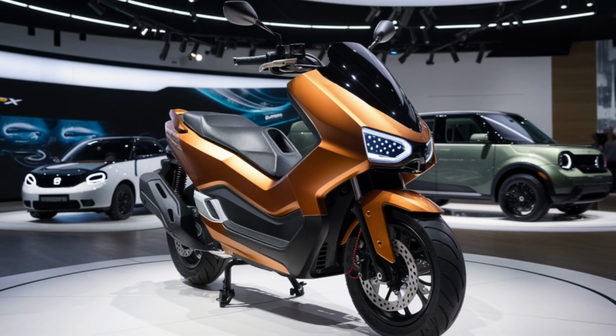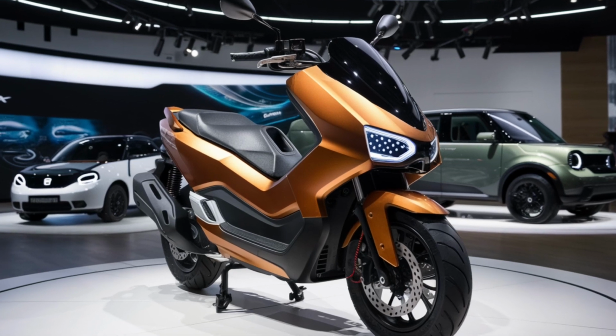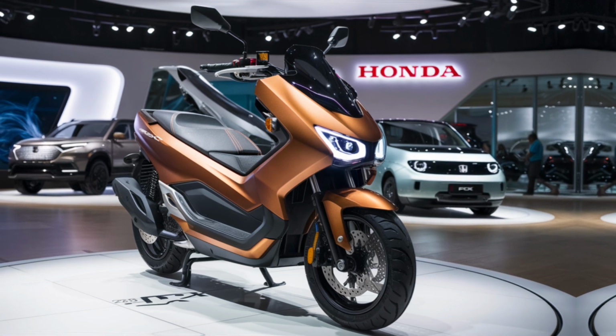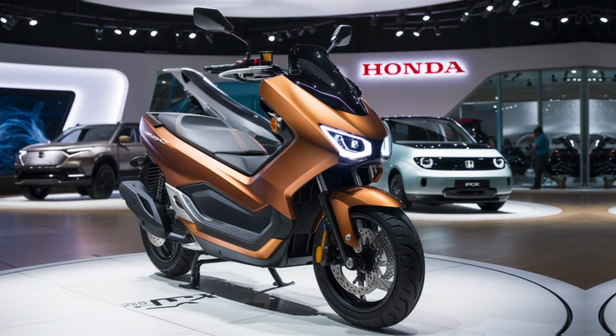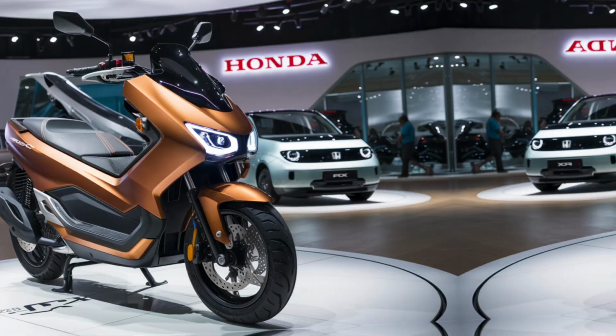those long commutes. Comfort is a big deal when you're spending a lot of time on your scooter, and Honda has really nailed it with the PCX. The seat is plush and spacious, offering excellent support for both the rider and the passenger. The footrests are well positioned, and the overall ergonomics make for a very comfortable ride.